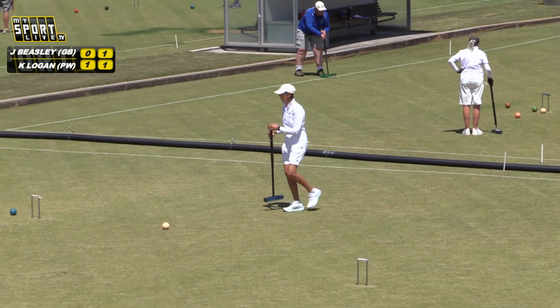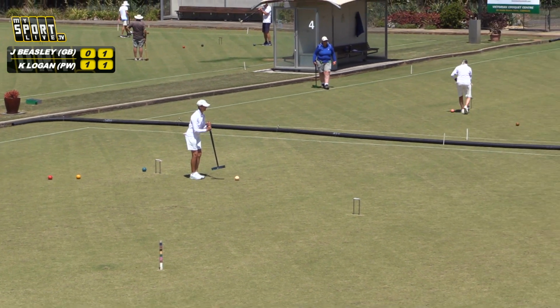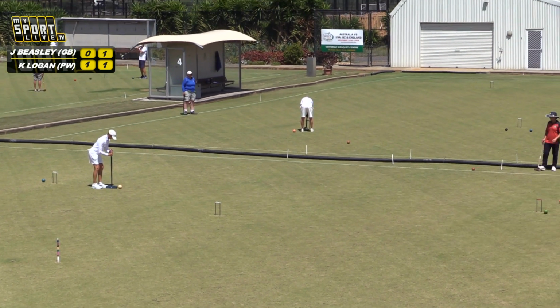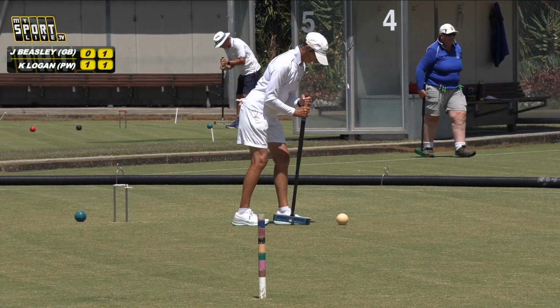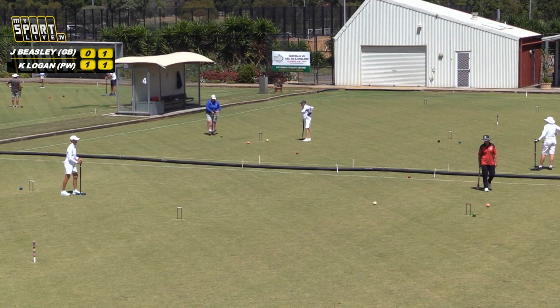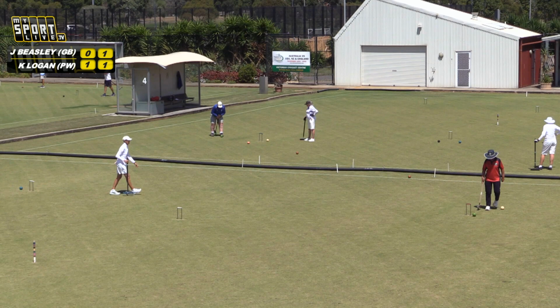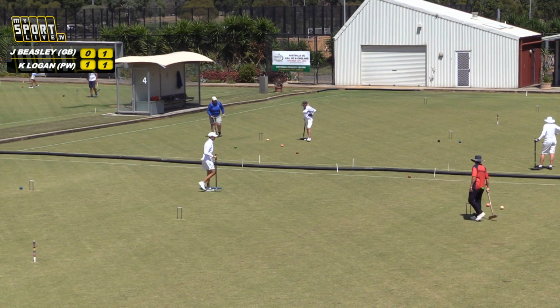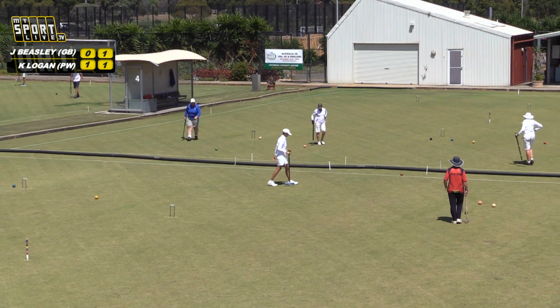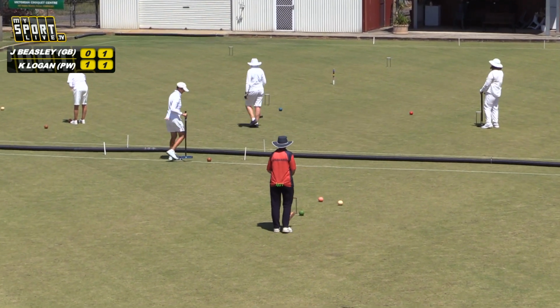So brown and green have gone from being in the jaws, seemingly hoop done and dusted, to now being on the defensive against pink and white, all in within a couple of shots. Mm-hmm. How the tables turn.